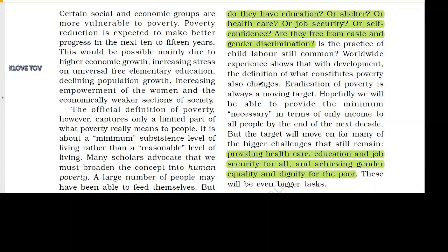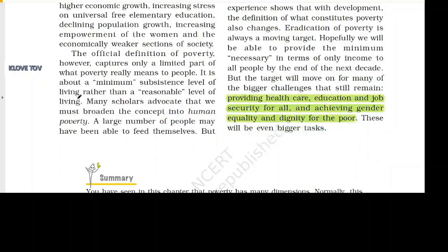Poverty reduction is expected to make better progress in the next 10 to 15 years. This would be possible mainly due to higher economic growth, increasing stress on universal free elementary education, declining population growth, and increasing empowerment of women and the economically weaker sections of society.